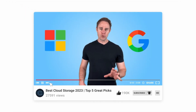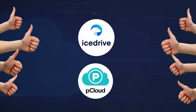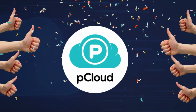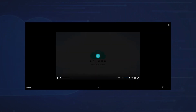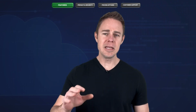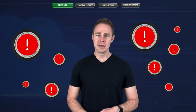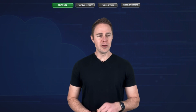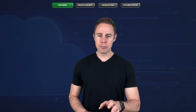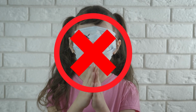You'll find similar statements on our Best of Cloud Storage videos, which compare these platforms based on all of their pricing options, not just one. Both platforms are great, but pCloud ultimately wins because of this important feature, media streaming. It's incredibly handy, meaning you don't have to download audio or video to listen to it. But you'll find out why media streaming could be a problem. But look, don't worry. It's not enough of a problem to make pCloud dangerous.